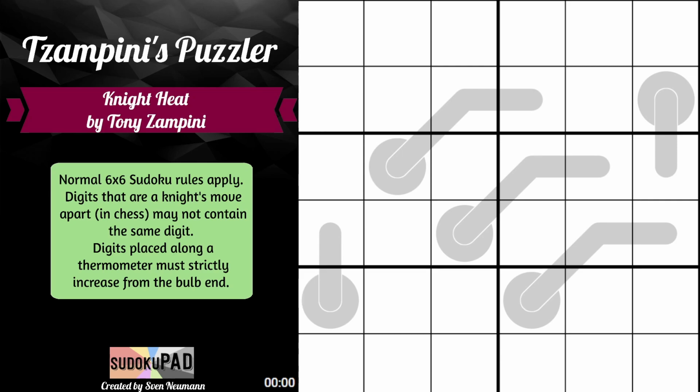We have a viewer who is a longtime viewer of many Sudoku channels here on YouTube, including, very thankfully, mine. And he set a puzzle, and he sent the link to me on my Discord, so we are going to give it a try. It is called Night's Heat, and it is by Tony Zampini.